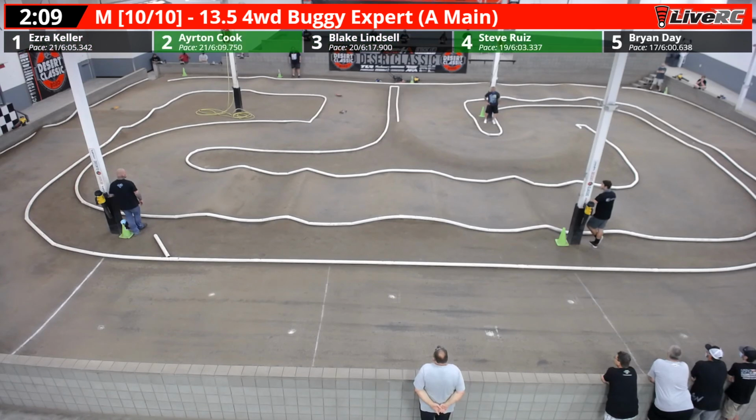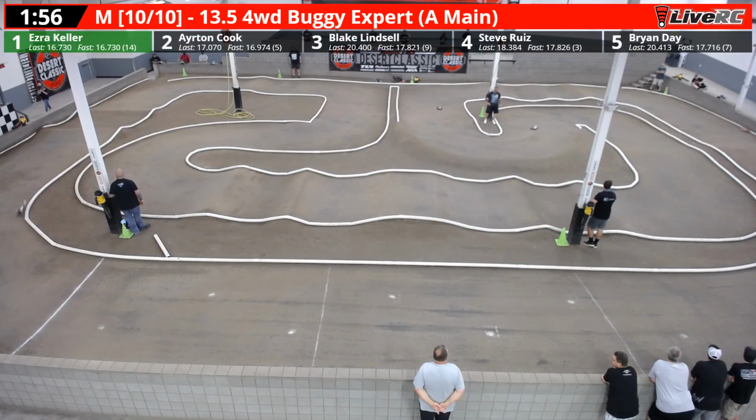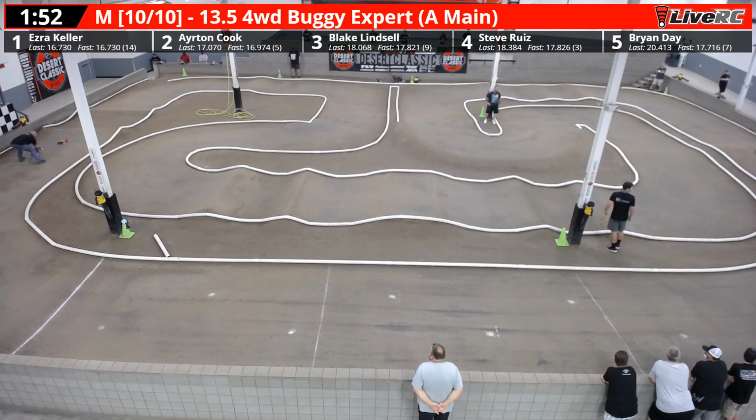Final race of the night. 4-wheel drive, 13.5 expert. Ezra Keller on top. Ayrton Cook in that 2. Blake Linzel in the 3. Ruiz in the 4. Brian Day rounding out my top 5. Looks like Day and Ruiz going to be going at it here soon enough. Oh boy, watch off the straightaway.